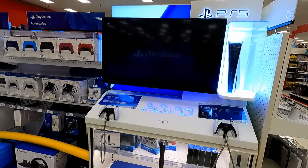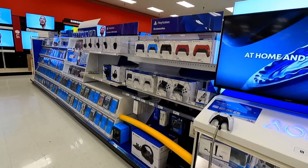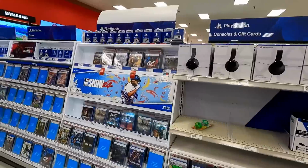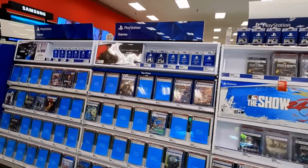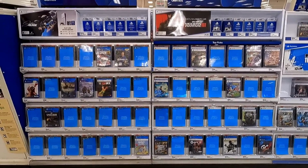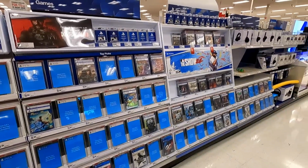Now let's take a look at the Sony display, and they also have a working demo unit, but there are hardly any PlayStation games here. That is a lot of blank spots in the display. This is definitely the worst stocked section of the big three video game consoles. It almost seems like they're not interested in carrying Sony PlayStation stuff at all anymore with the way they're restocking this.